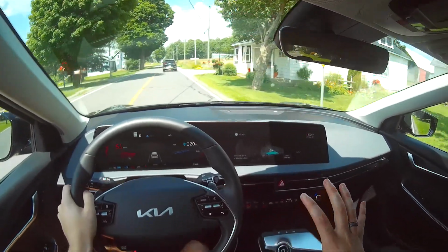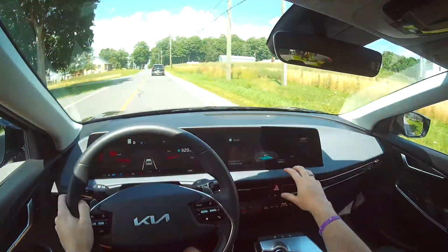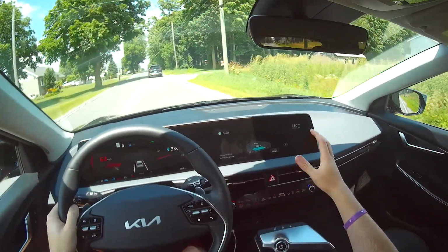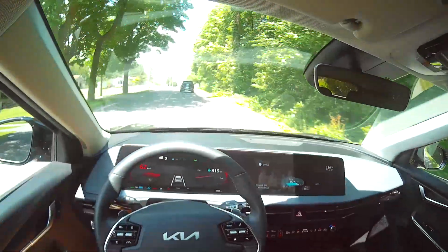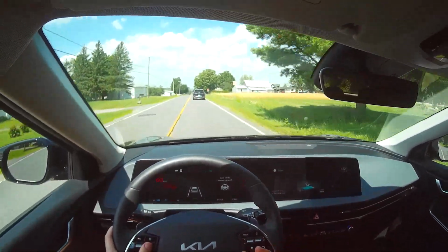I just want to point out quickly too, the interior is nice. I do prefer the black interior versus the IONIQ's white interior that I drove. The black interior just looks better to me a little bit. It's got a lot of plastic though, the Kia. So that's the only thing I would say in its price point that isn't really worth it.